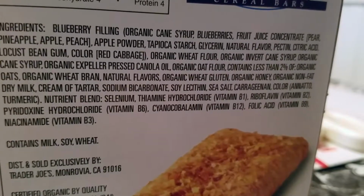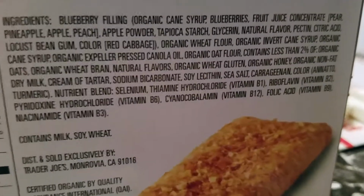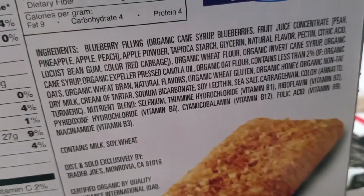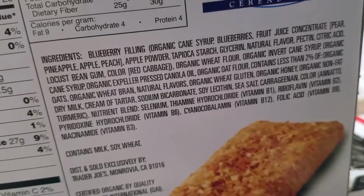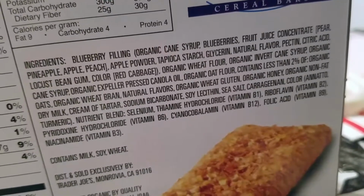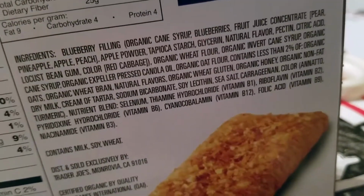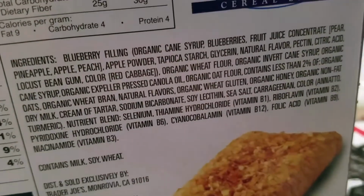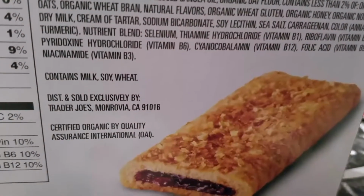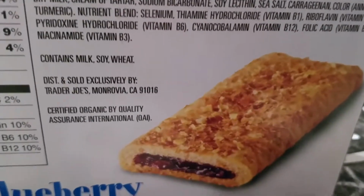sea salt, carrageenan, color (annatto, turmeric), nutrient blend: selenium, hydrochloride, vitamin B1, riboflavin, vitamin B2, pyridoxine hydrochloride, vitamin B6, cyanocobalamin, vitamin B12, folic acid, vitamin B9, niacinamide, vitamin B3. Sorry, struggled with some of those there. Contains milk, soy, and wheat. Distributed and sold exclusively by Trader Joe's, Monrovia, California. Certified organic by Quality Assurance International.